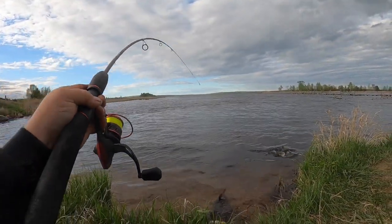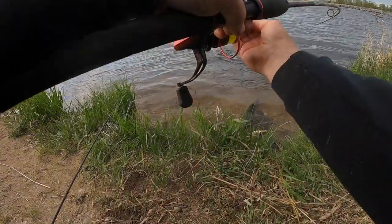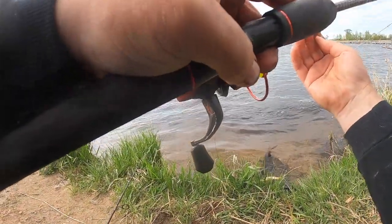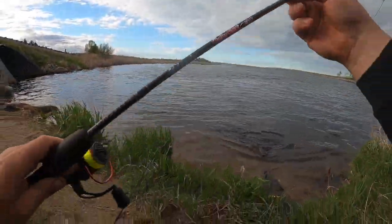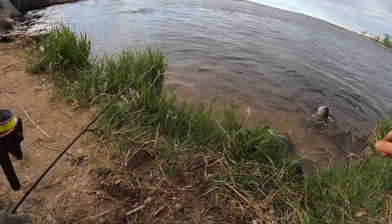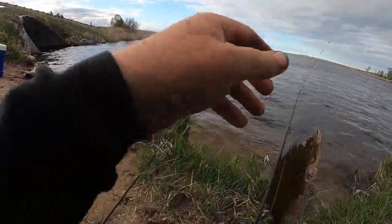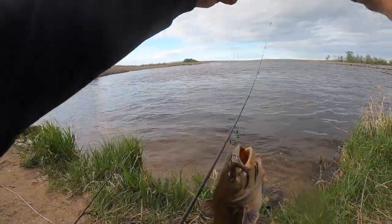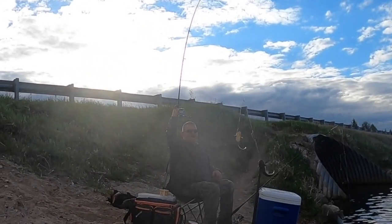Yep. Just got the hot spot down. Ooh. Yeah, this is a big one. Oh wow. Nice. That 4-pound test. I do have a net if you need. Oh, that's all right. I'll get her. Man, oh man. What a chunk. A double header, man.